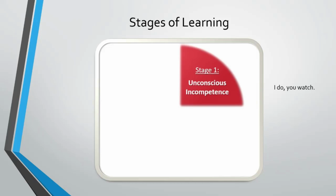The concept behind this stage is that I do, as the instructor, and you watch. Of course, we're talking this morning about training a remote workforce, and a lot of this goes back and forth, but in a remote workforce, that becomes very challenging. How do we let people watch what we're doing? We're going to talk a little bit about that this morning.